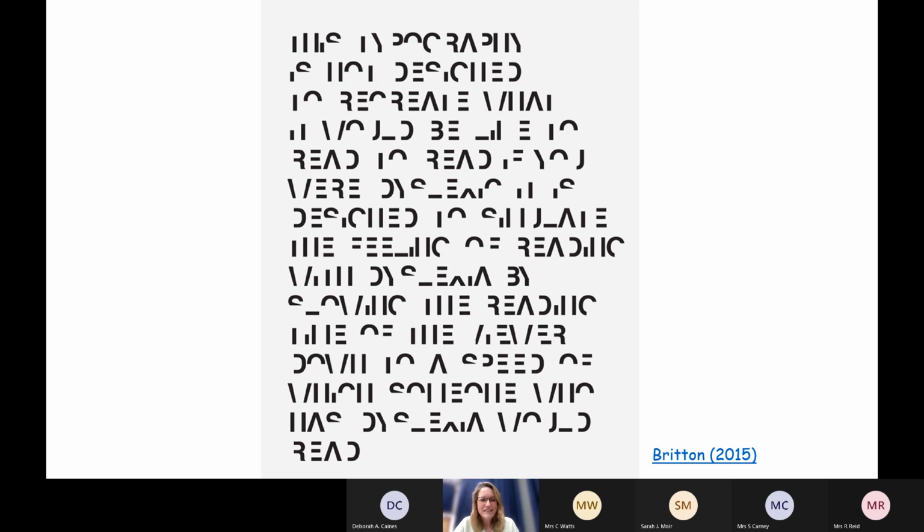Okay, I've got "recreate". Okay, yep, well done for spotting that. "Reading." I will give you the translation, so I give you a chance to have a look at it and see if there was anything. "Typography," well done, yep. Okay, I'm going to add the definition into the chat so that you can, yep, the word "never" has been mentioned as well.